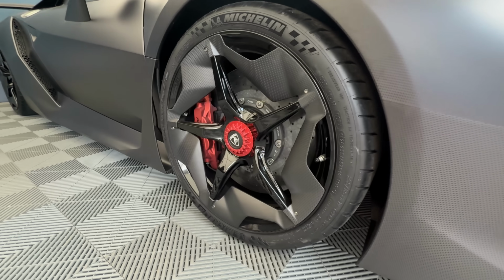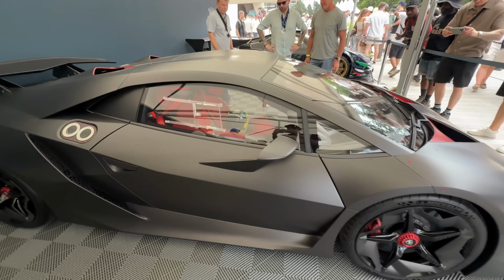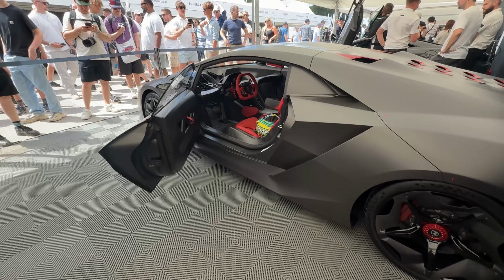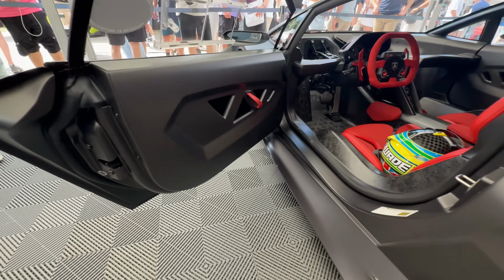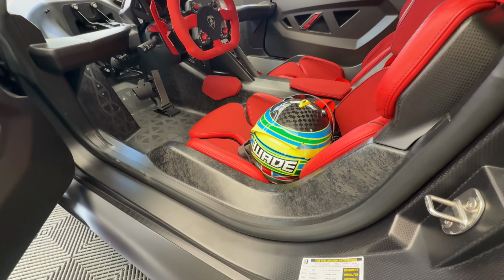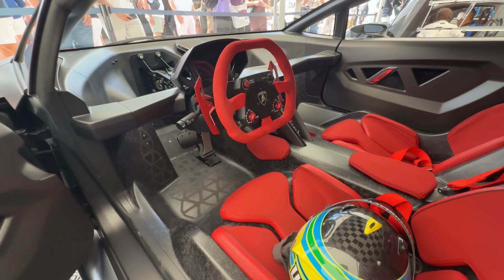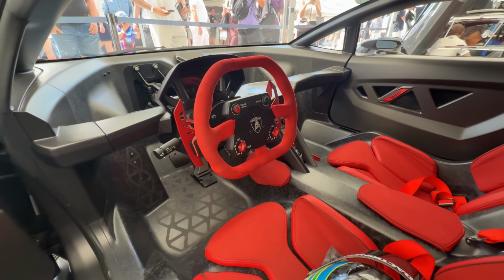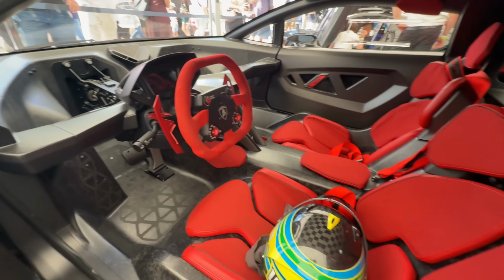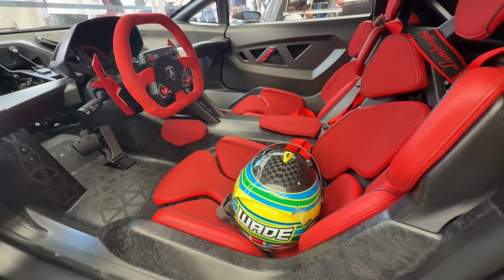Get a load of those wheels, and the interior has to be one of my favorite parts of the entire car. Let's see if we can go around to the other side. And I love the red accents. Taking a look inside of the Sesto Elemento, look at those full carbon door cards. Of course, we have a strap instead of a door handle, forged carbon fiber tub. There's not even floor mats in here. It's just exposed carbon. Look at those red paddles for the 6-speed single clutch gearbox, and the dash is basically non-existent. And the pads in the seats, that is just outrageous.